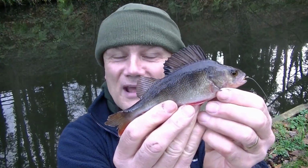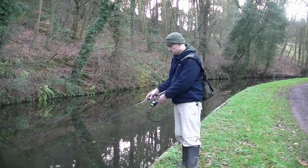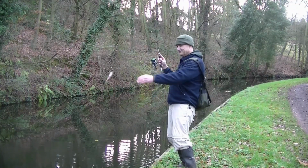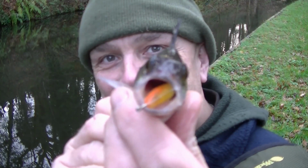First fish of this session, fantastic. That took the lure quite well, didn't it?